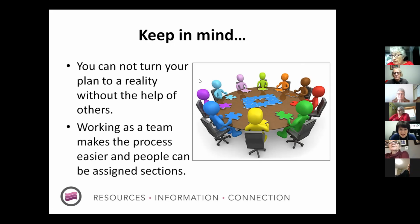So working as a team makes the process easier, and people can be assigned sections. If you look at the application carefully and say, well, there are 3 or 4 sections on that, why don't we come together as a group, have a chat about it, see who would be able to take a section and fill it out based on the information we have and other information that you'll need as we go through the workshop. And then we can come together as a team again and assemble our application and double check that we haven't forgotten anything.